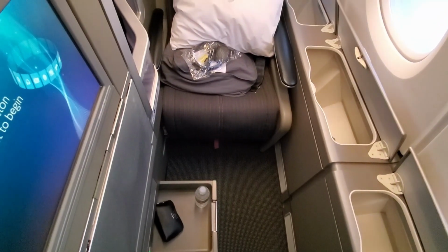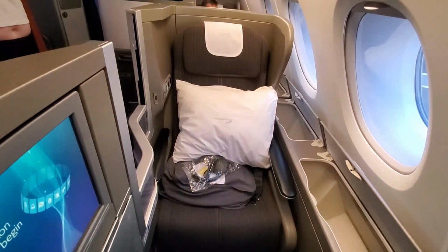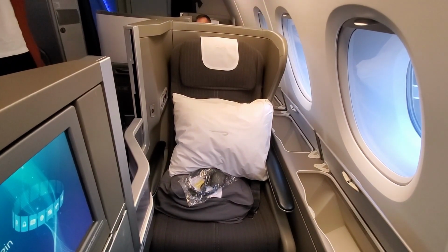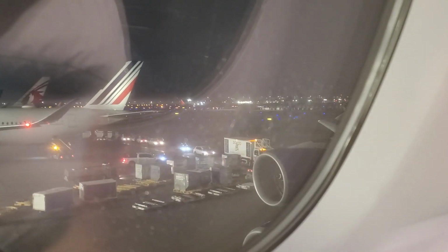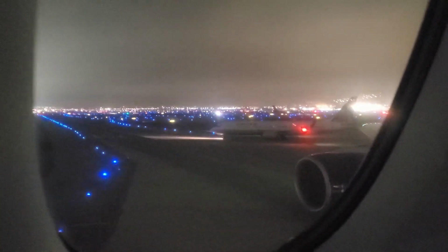As far as space, these seats are actually very spacious, and if you're in the window, you get even more space. It felt like I had my own little office up here. Finally, we started our pushback and our long taxi out to the runway. We were taxiing for about 20 minutes until we finally lifted off.